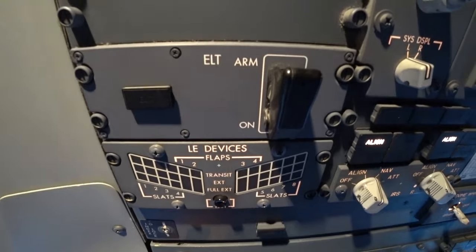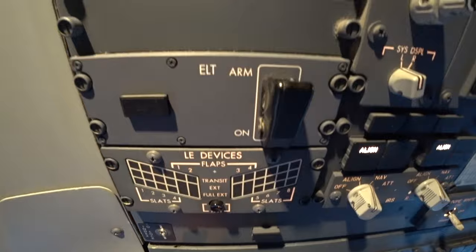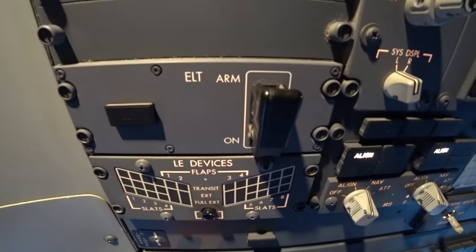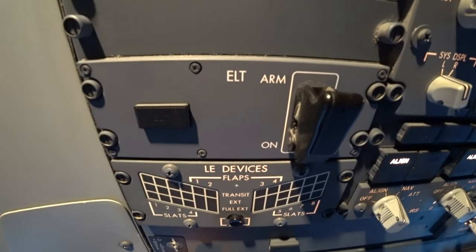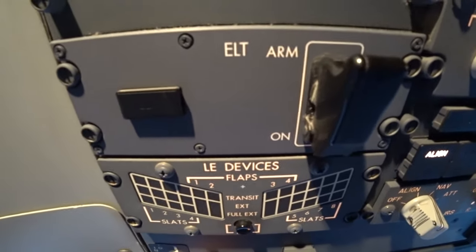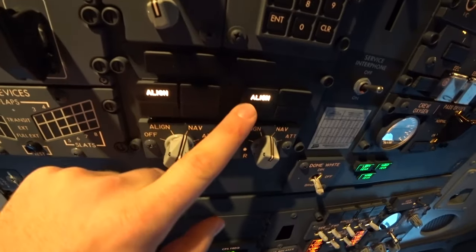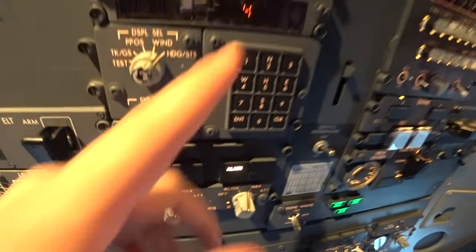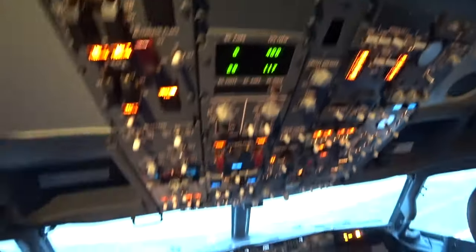If your aircraft hits the ground very hard, if it crashes or something, it will automatically send a signal transmission to the satellite system Kaspersat, and emergency rescue should actually arrive at your crash place and rescue everyone. This downlight switch activates this bulb over here. We are now in aligned position for the inertial reference system, and 4 minutes are left for the alignment process to finish.